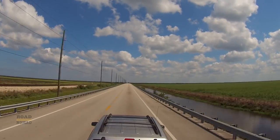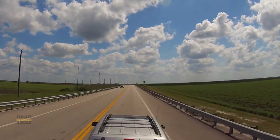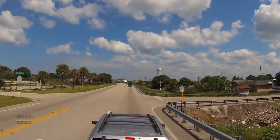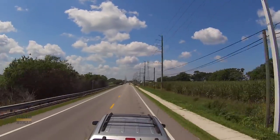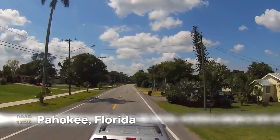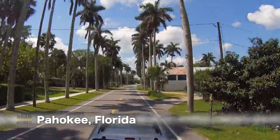We continue towards Pahokee, which is a little further north along this vast agricultural area. Most of it is sugar cane, I believe. Pahokee is not so bad, actually. It's actually quite a bit picturesque.